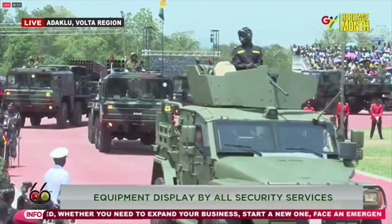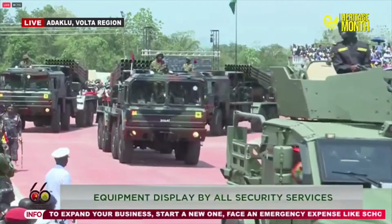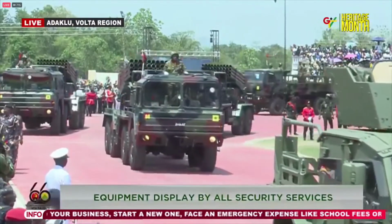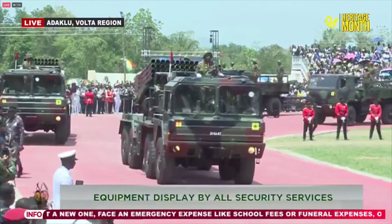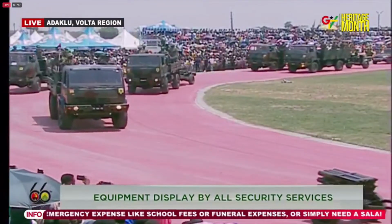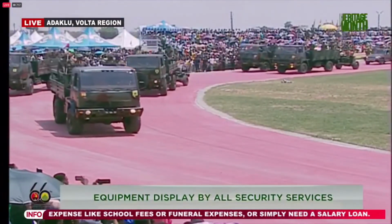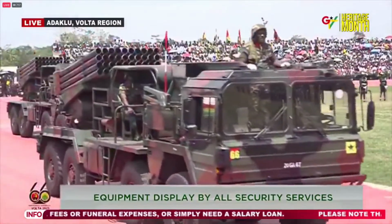Past are the 122mm multiple launch rocket systems. They have adopted the arrowhead formation. They are under the command of the battery commander in the person of Captain Martin Atta. The battery sergeant major is Warrant Officer Class 1, Dogwe Wisdom.